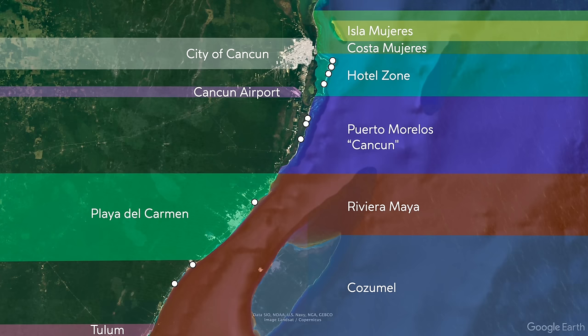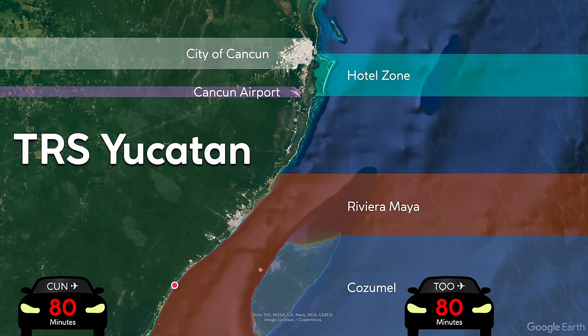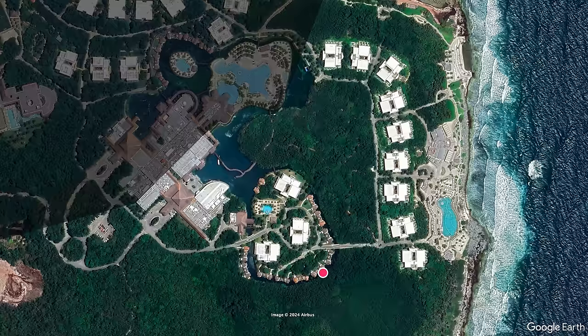Within the Riviera Maya, the TRS is just about as isolated as it gets, simply because it is equidistant, driving times-wise, between the airport in Cancun and the new airport in Tulum. Both are around an hour and 20 minutes away, in absolute opposite directions. Here we can see our TRS with its 454 rooms, specifically this area here.